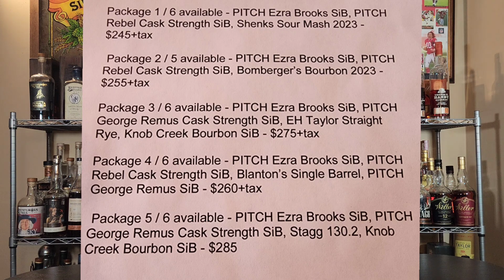You might only want one of the bottles in the package though. Each one only has one allocated bottle in each one. So maybe you don't need that George Remus. Maybe you don't need that Knob Creek single barrel. I have 3 Knob Creek single barrels. I don't need any more. But I was really tempted to buy the Stagg bundle.